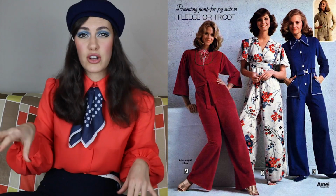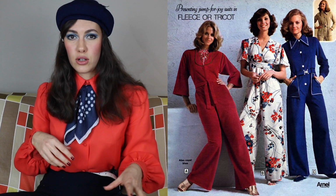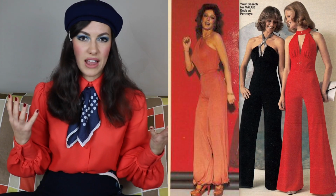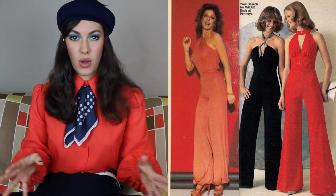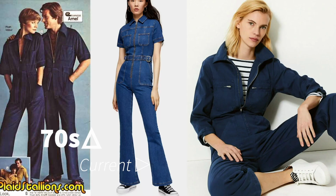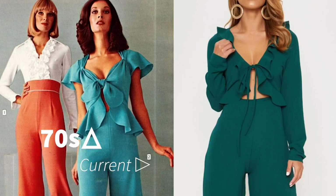This was such a big look in the 70s, be it the casual overall style or the boiler suit style, but then also for going out at night, people got super glam and did the disco look with the jumpsuit as well. I had a quick Google of high street brands and a look at eBay and found tons of jumpsuits that would definitely work for a 1970s look. You'll see some pictures here of original 1970s jumpsuits and designs, and then I'll show you the pieces that I found online with a very quick 5-minute search.